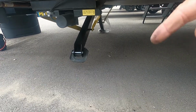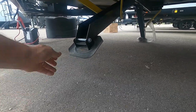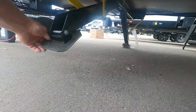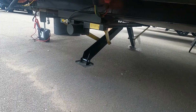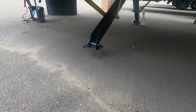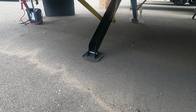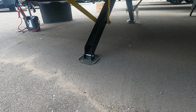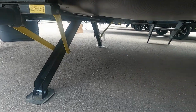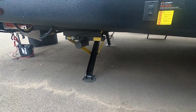Now, as you see, sometimes one will come down before the other, and also as they come down, which I haven't done on the other side, that's why it is the way it is, you want to flatten these out. So we're going to put these down onto the pads just until they're taut. We don't want to lift the unit. As soon as that's flat and it feels like it's going to start to lift the unit, got our other foot flat, stop. Our unit's level, we don't want to change that.